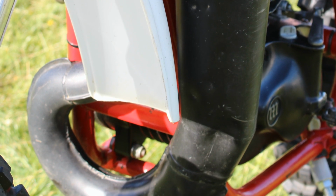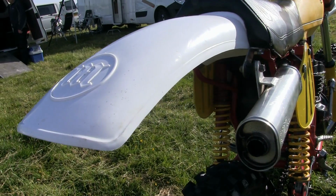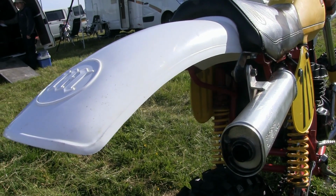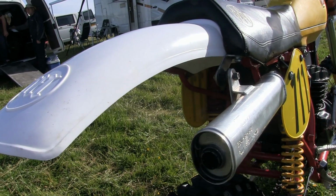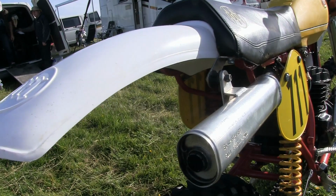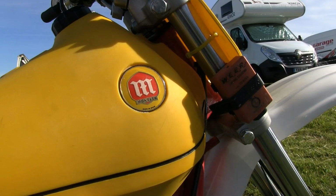But once again, this alloy rear tailpipe is the true 1980 item, which again is ultra rare really, as normally these parts are changed within the first few seasons of a motocross bike's life.